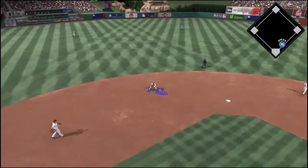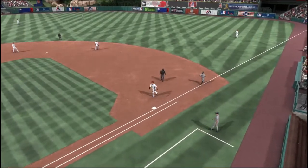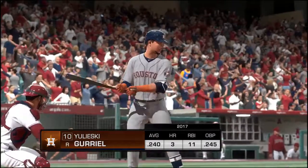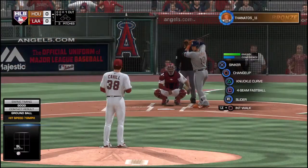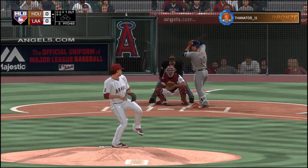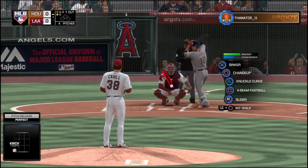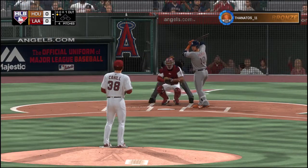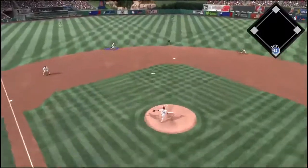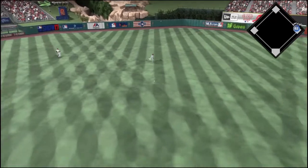Slider swung on and grounded towards short. Throw to first is in time for the first out. Stepping into the box, Yulieski Gurriel. His batting average on the year down at the .240 mark entering play. And he begins the at-bat with a knuckle curve looked at for strike one. Into the windup, here comes the 0-1. Swing and a liner. And that'll find its way into center field for a one-out hit.